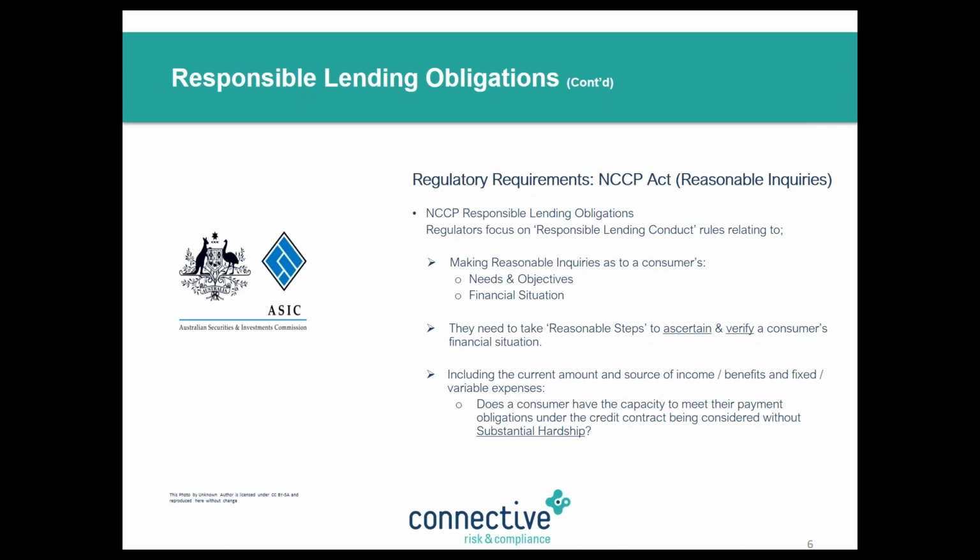Taking reasonable steps is about obtaining the information about their actual income and expenses, as we've talked about. It's not only about what their current position is, but what the borrower's position will be as the credit is drawn down and they go forward into the future, and what income and expenses will be applicable going into the future.